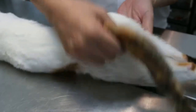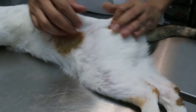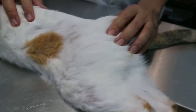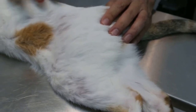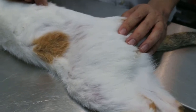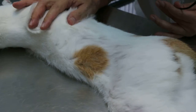So this is called bilateral alopecia, because it is on both sides. Bilateral flank alopecia means hair loss on both sides. Now, is it due to fleas or not? Those small insects, fleas. Has it had fleas early on? No, not now. Sometimes it is due to flea bites.